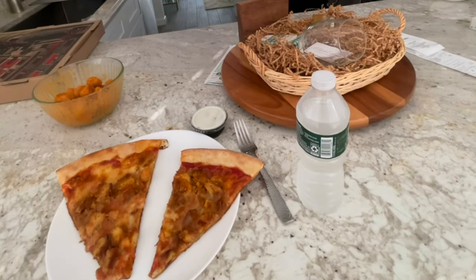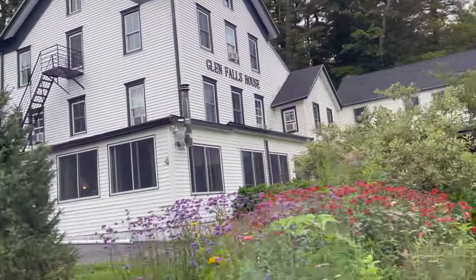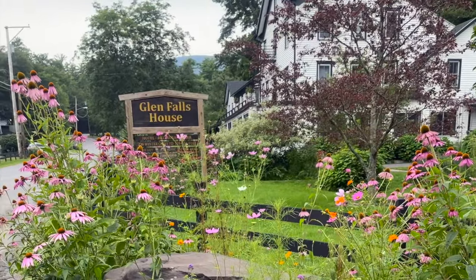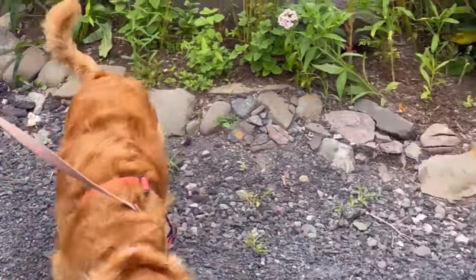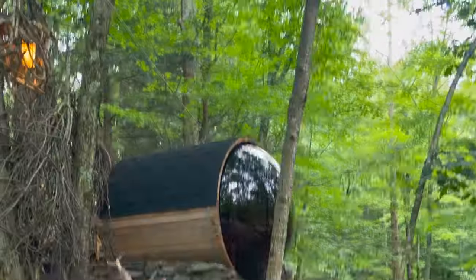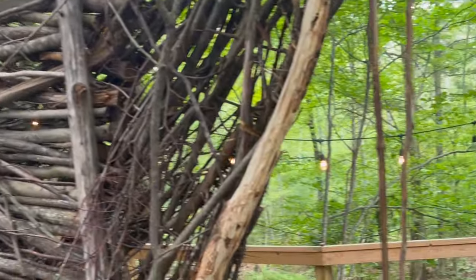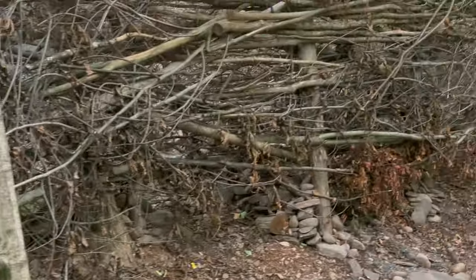We started the next day out at Glen Falls House, which seriously, if you're looking for a cute weekend getaway, literally stay here. Like, it's adorable, the cutest little place. There's three main waterfalls here. There's Glen Falls and Bridalville Falls, which are these two right next to each other. There was this outdoor sauna that was so cool. Obviously we couldn't use it unless we were staying there, but at least you can look at it while you're just visiting.